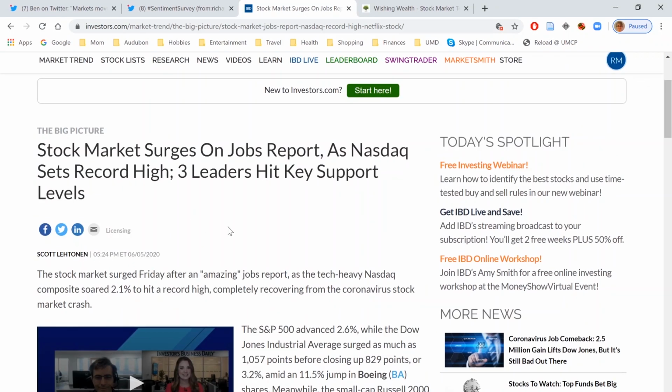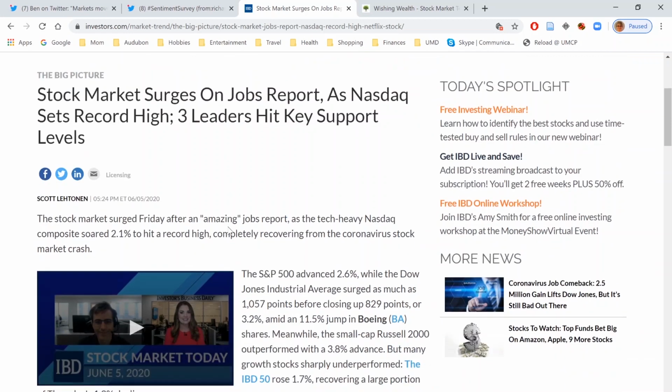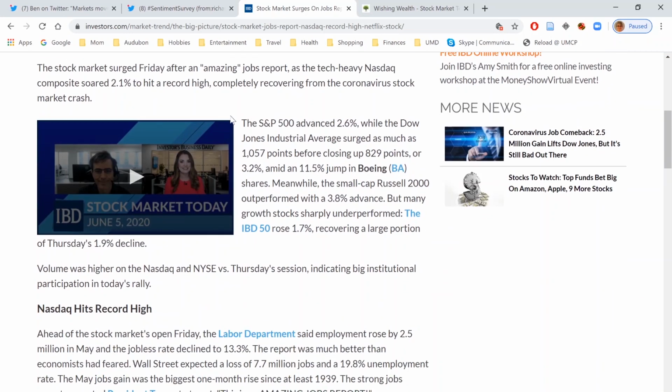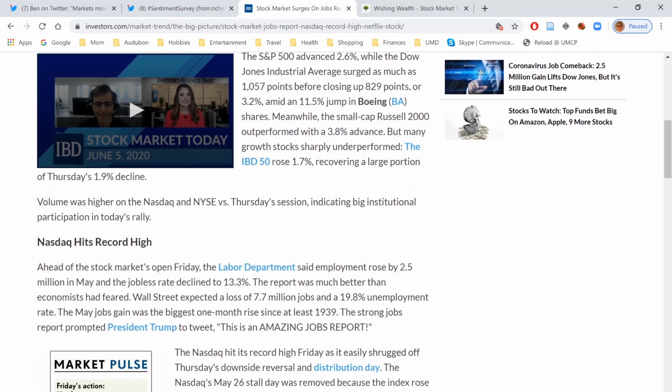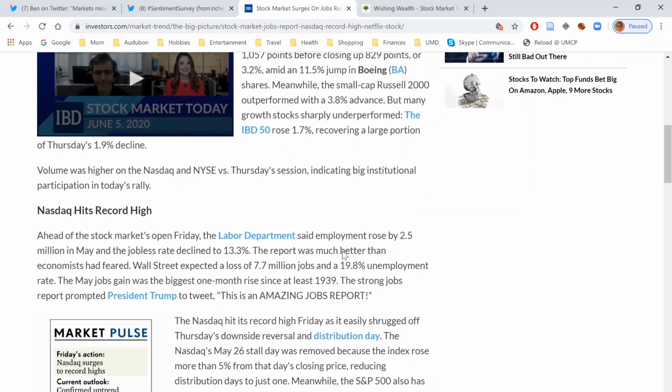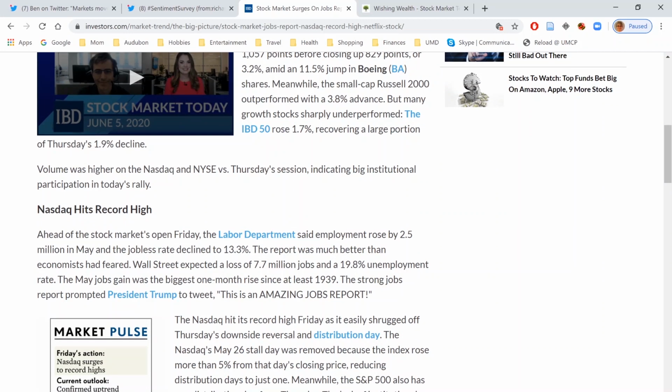And overall, the title is "The Stock Market Surges on Job Report as Nasdaq Sets Record High and 3 Leaders Hit Key Support Levels." So overall, as we saw in the chart, on Friday we had a big pop, and they say that the positive jobs report could have contributed to that fact, although I have heard some things recently that say that that jobs report could have been inflated or misrepresenting the data, so keep that in mind. But overall, we had a strong Friday on the Nasdaq, S&P 500, and all the other major ETFs. And they talk about Boeing, which also had a strong pop, probably because a lot of people are shorting that at this time. The Russell 2000 had a 3.8% advance on Friday, and overall the IBD50 rose 1.7% as well.